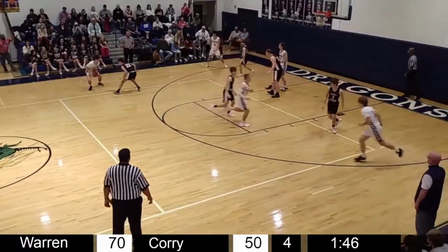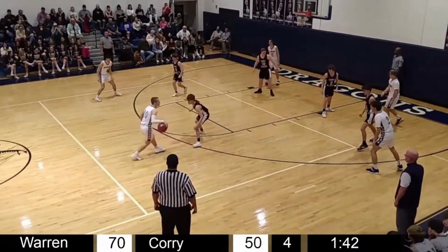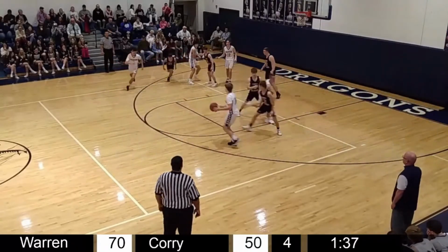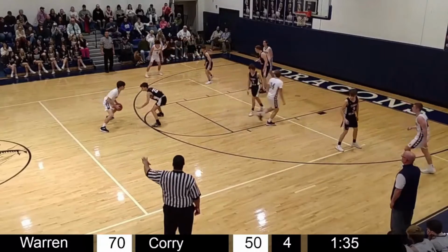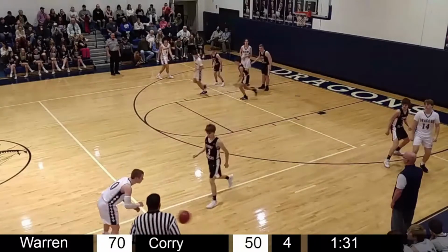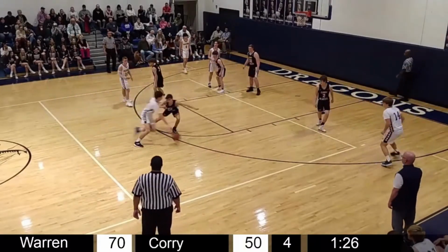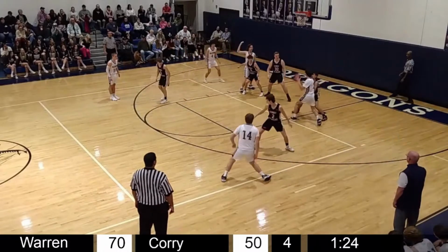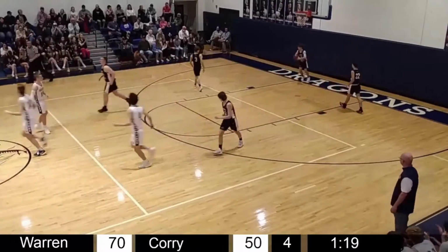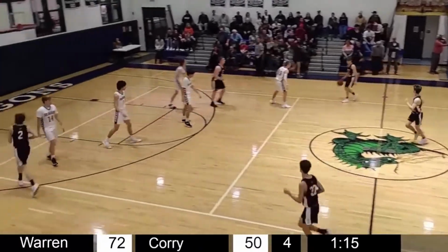Nyquist gets it into the hands of Sittler. We saw some action in the first half tonight. Dippold hand off Nyquist. That's Dippold with it now. Eric Dippold, number 14. Sittler drives, kicks. Corner, and Nyquist will drive here now. Hands it back off to Sittler. Sittler looks like he wants to put it up. He does, and that shot is good for Chase Sittler, his first 2 points of the game. It's 72-50.